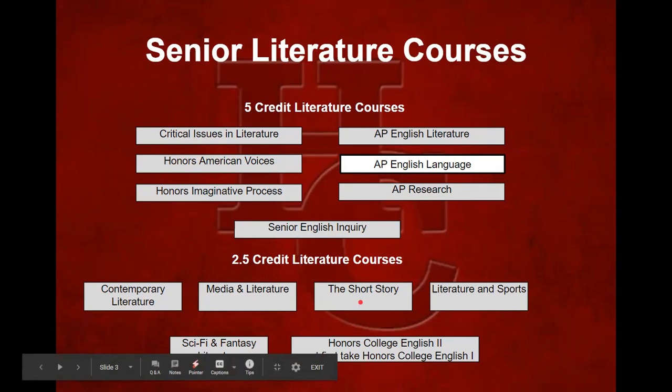The short story is a focused study on short story writers, both classic short stories and more contemporary collections that students can choose from, also trying their hand at some mimicry and short story writing themselves.